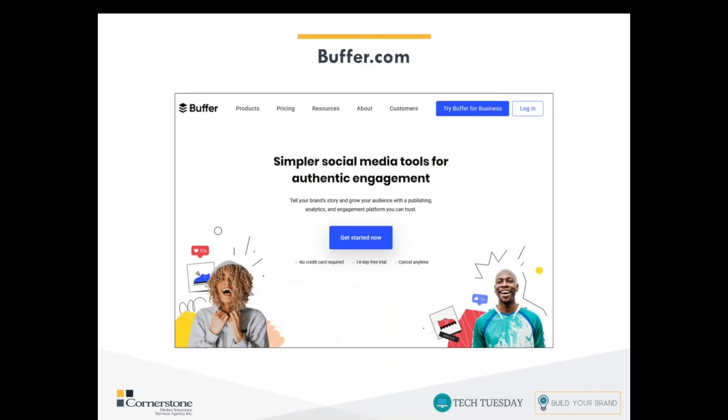So here it is. Buffer's homepage is sharp, it's informational, and it's simple. And their headline is very direct. Simpler social media tools for authentic engagement. The description gives more information about the product and what it does. There's a call to action button for prospective clients to get started, and there's additional information below that about the cost of services. The visuals are also particularly engaging because they're very modern, they're very bright, they pop on screen.